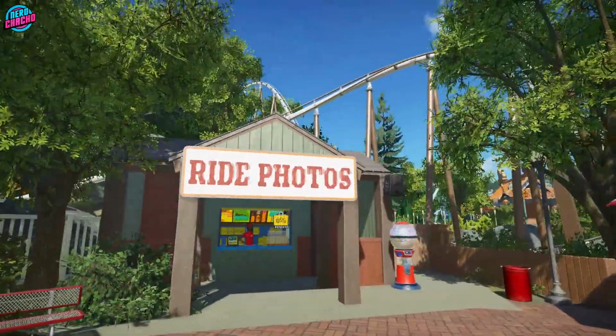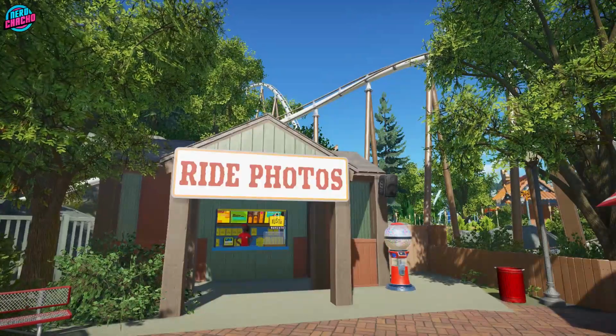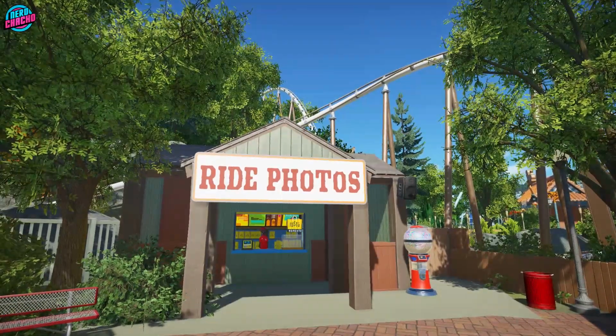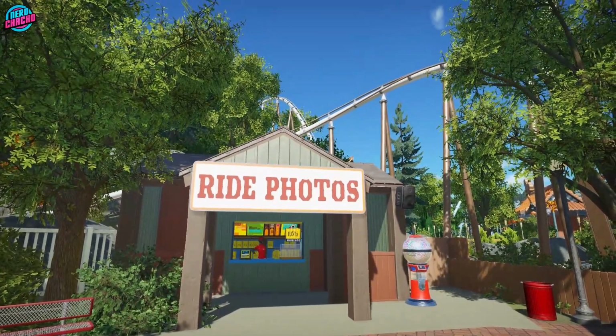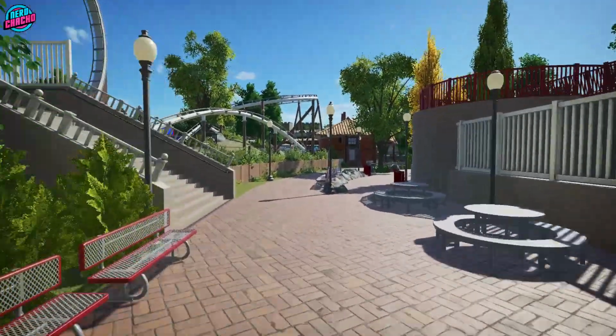And here's your ride photos. It's a Just a Memento shop. Love it. And this is actually an interesting strategy because Just a Memento struggles when you're actually playing the game as a game. You have to put them as close to the ride exits of good rides as you can, otherwise they are not profitable. So there is your Chacho tip. You should do more of them.